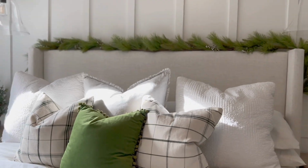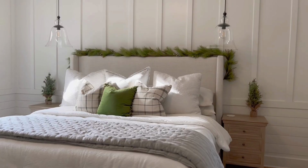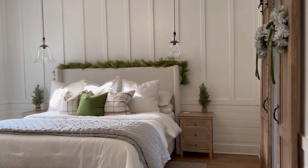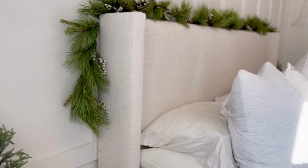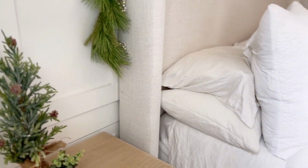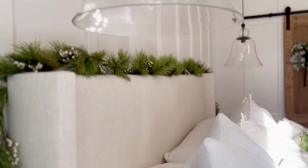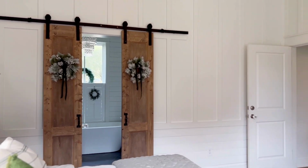And now we're in the primary bedroom where I stuck with greens and whites and creams to add a little Christmas touches throughout. The jumping off point was this garland that I have over the headboard, and I just loved the natural green and white from that. And I have these mercury glass Christmas trees and white stockings.